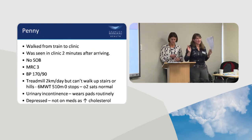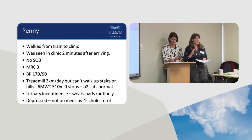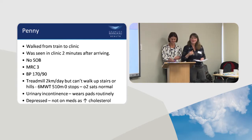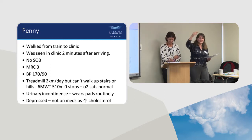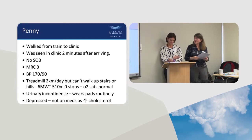But when we're going back to our objective assessment of her, she walked from the train to clinic. Now that's a distance at Middlemore, I reckon it's a kilometre. Sarah's measured it, it's 500 metres. And in order to get from the train that she came on, she has to go up 3 flights of stairs, across, down a couple of flights of stairs, and then walk 500 metres.